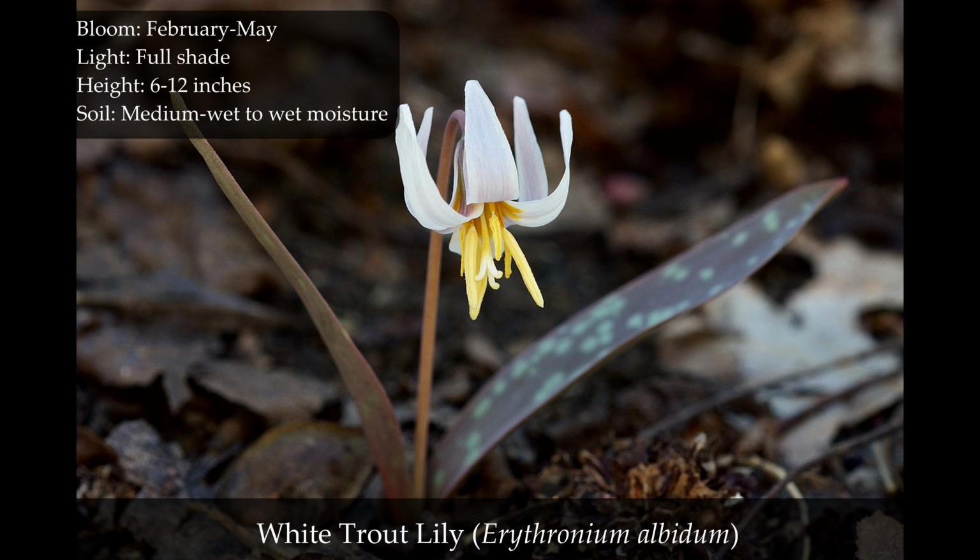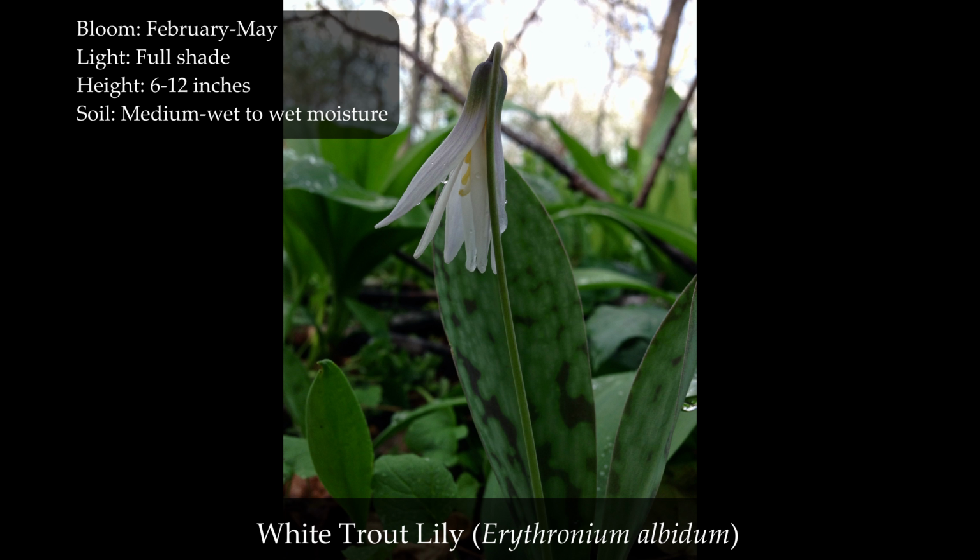And so this tells us that when you see big clumps of these white trout lily in the wild, that area has been unforested and undisturbed for a really long time. So moist but well-drained soil and shade is imperative for this little darling.